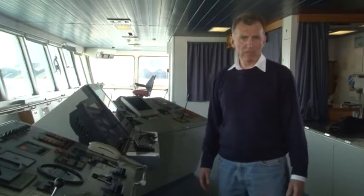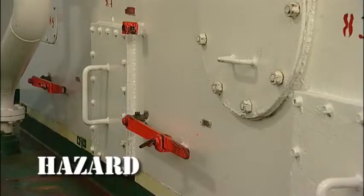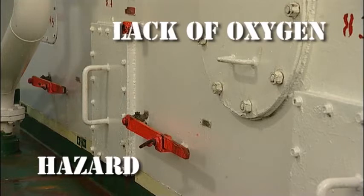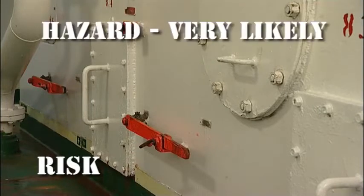We've talked previously about the difference between the terms hazard and risk. To understand the process correctly, you need to be familiar with the terms. So let's briefly recap. A hazard is a source of danger or harm. If we're planning a confined space entry, for example, just one of the potential hazards is a lack of oxygen in the atmosphere inside the space. A risk is the likelihood that the hazard will occur, combined with the consequences of it happening. For the hazard of a lack of oxygen in a confined space, we would estimate that this is a very likely hazard with severe consequences.